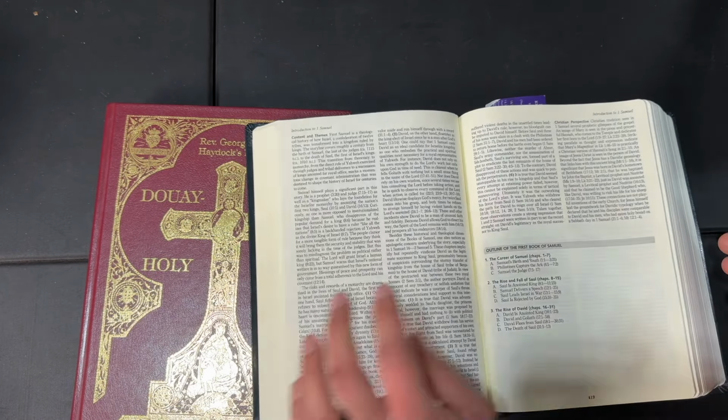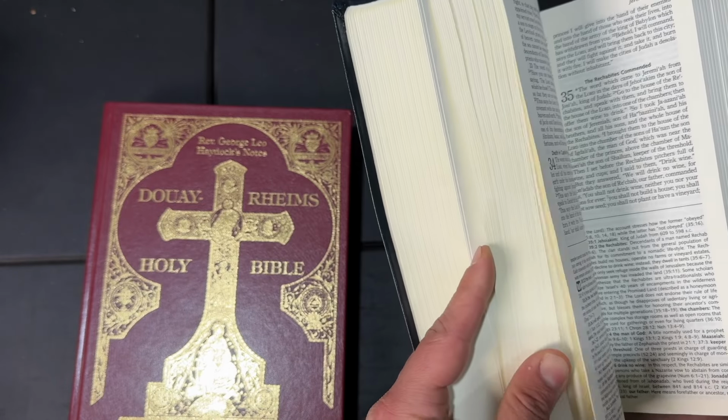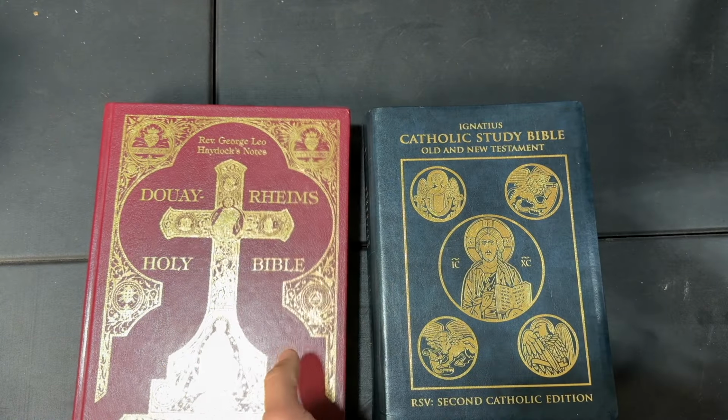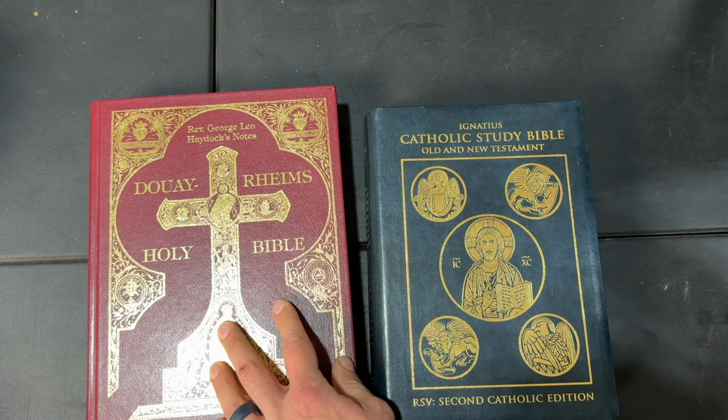It does have various citations of ways of labeling, through linking things to the catechism, through history, and also just kind of spiritual analysis down here, and meanings like typography in here. But if I were to pick one of these to choose from, it would probably still be this Haydock version of this Bible. I just wonder how long this will be in print for.